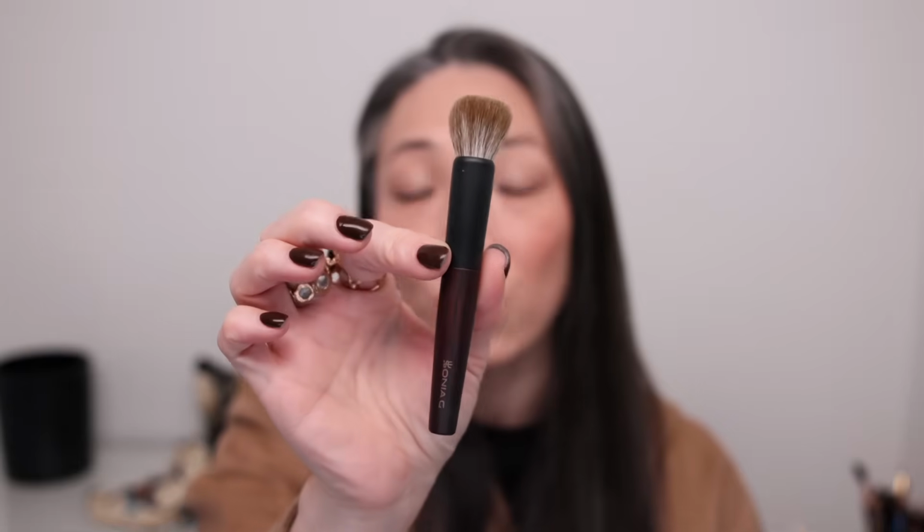I almost wanna say blush every time I say brush. It's a great brush for cream and liquid products. So I love this one, and I'm holding up the mini Keyaki one. So this is great for travel as well. It has a really small handle, beautiful wood.